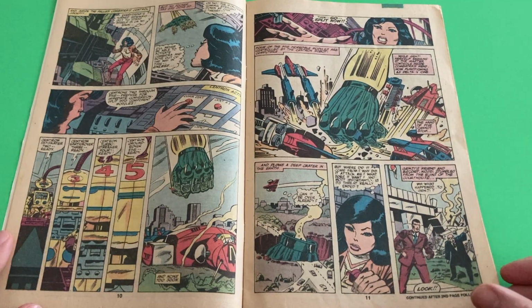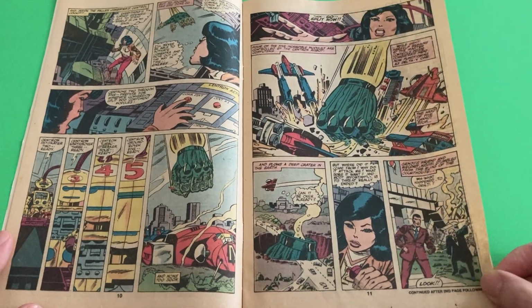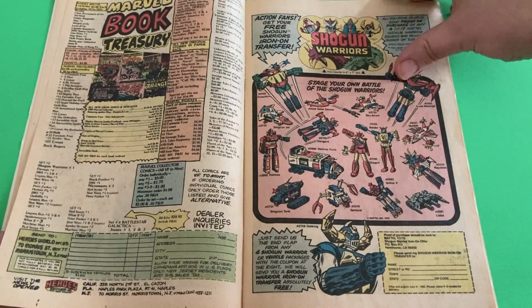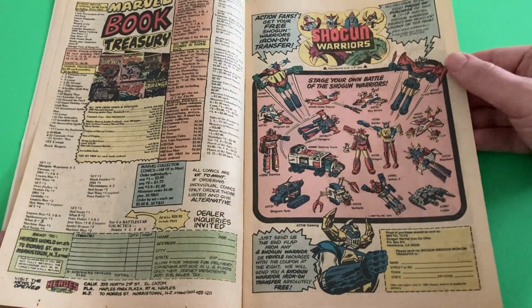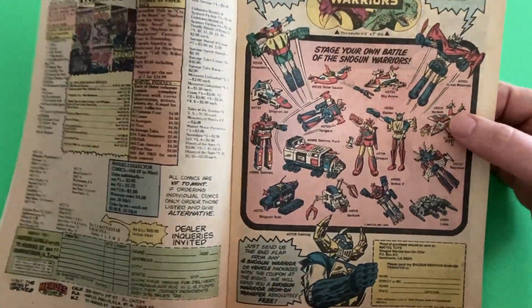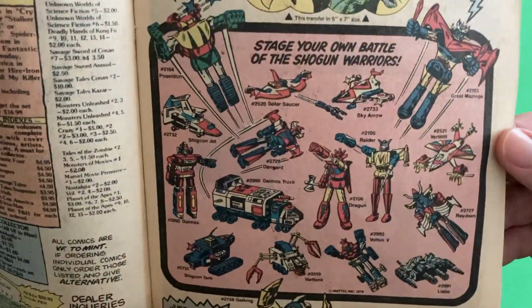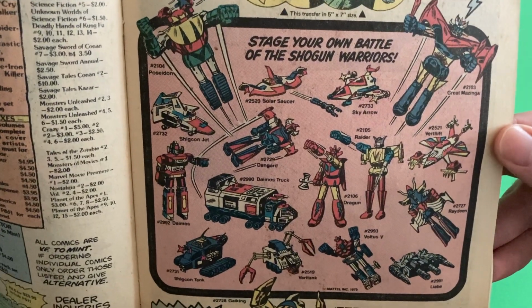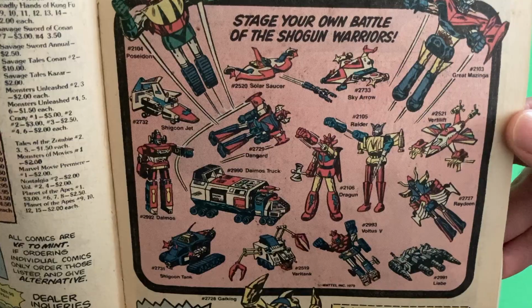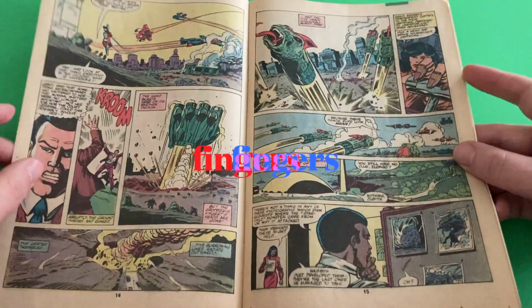Nothing much else happens, at least for the main plot. There's a bunch of side stories that probably connect to other plot lines in other issues. Oh, by the way, here we have a nice illustrated ad for the Shogun Warriors. It's pretty cool. You can see some of the toys here, or at least it gives you an idea of what they looked like. Yeah, here you can see the hands flying off.